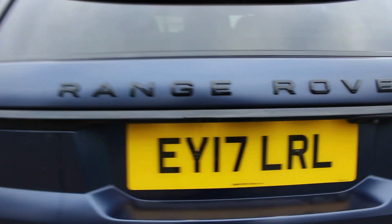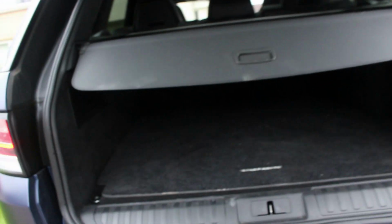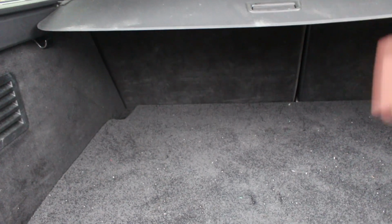Typical boring stuff, let's open up the boot. Electronic tailgate, with a large wide opening. Open this up, and as you can see, a large squared off area, with split fold rear seats, kind of 60-40 style. It has a really plush, thick pile carpet with Range Rover embossed in there, and that's really all you want to know.